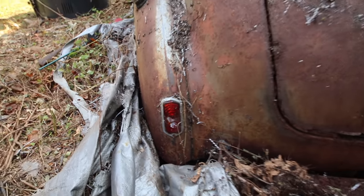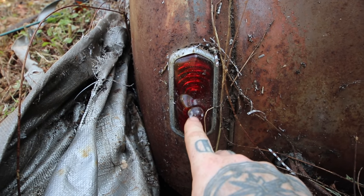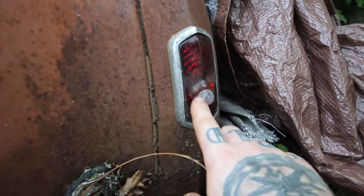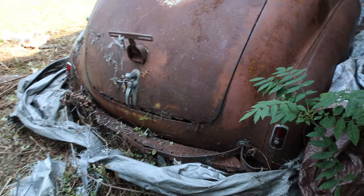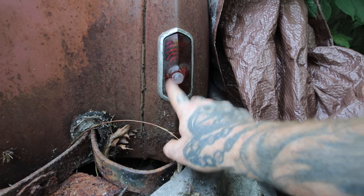Surprisingly, these Studebaker taillights, this style, are always broken. Hard to believe that both of these, if you guys can see well, are intact. I think that just shows it's been in a fairly lengthy repose. Now, was that the backup light? I don't know. All the ones I've seen aren't on Studebakers anymore, usually on customs and hot rods and stuff.